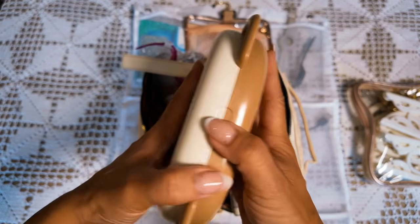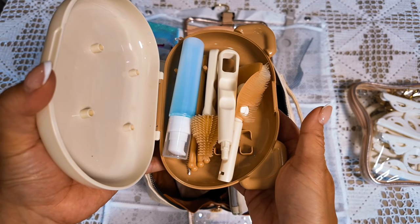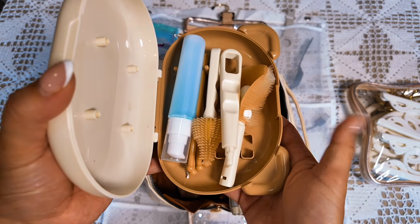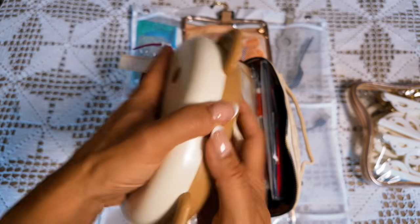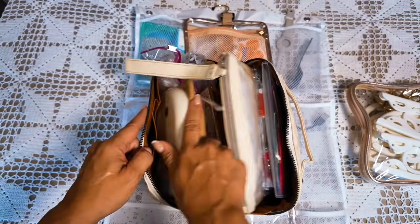And then I have this. I've shown this to you as well. This is my little washing kit. You can wash your bottles and different things. So every day or every other day, I like washing my bottle. That will be here. It's kind of like a little drying rack kit. This is amazing. So I'll bring this in hotel rooms.